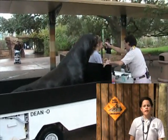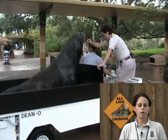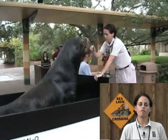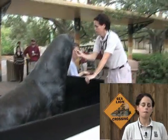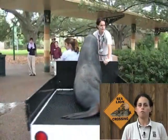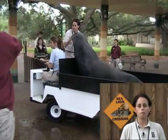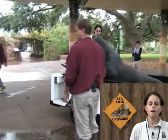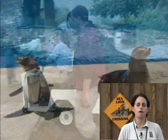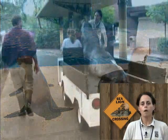Hi, my name's Melanie, and I'm a keeper at the sea lion exhibit at the Houston Zoo. We do cart rides for a variety of reasons, one of which is to have our sea lions voluntarily be able to be taken maybe up to the clinic for an exam, or maybe to another location within the zoo to see guests. And it's an opportunity to train them to get outside of their environment and be comfortable in new situations. Now, Deano is the one sea lion we have currently at the Houston Zoo that we do take out on cart rides. However, our girl sea lions, Callie and Camilla, are being trained to do it as well.